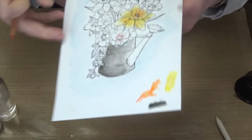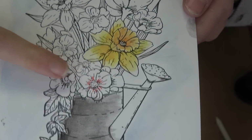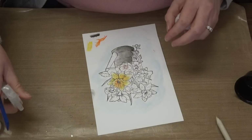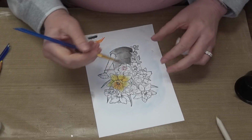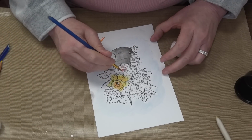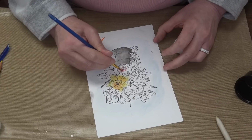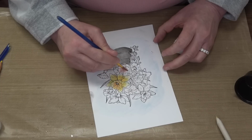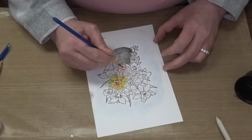Look at how little of the pencil that I put around that flower right here. Very little. And I'm gonna pull it on out. And instantaneously, I have started to color my flower.